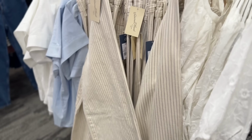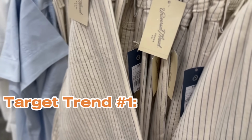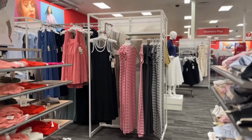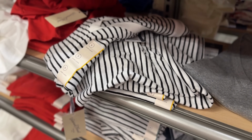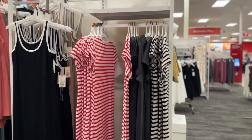Let's get into it. All right, so right off the bat, immediately in the women's section, I am seeing a bunch of stripes. Immediately right next to it, I am seeing stripes of red and black. Immediately right next to that, same thing on some dresses. Those dresses over there as well. Oh, I also just caught a little glimpse of a short sleeve in the same concept. So it looks like the striped on white is doing well, and maybe even the seersucker pattern that was doing well a couple years ago.